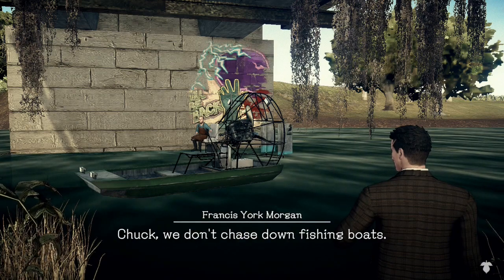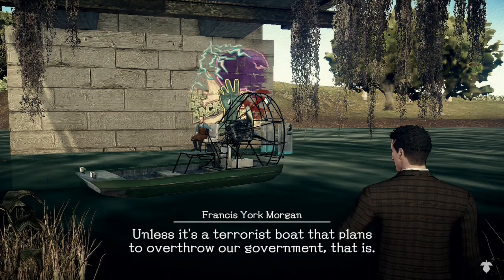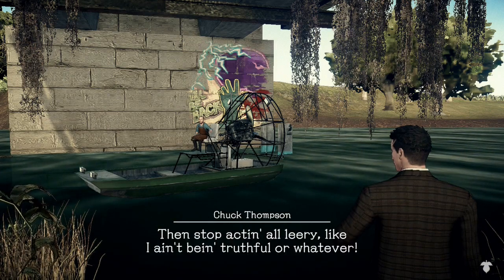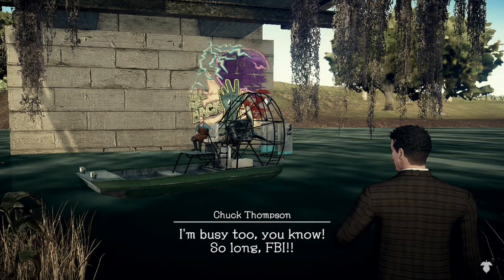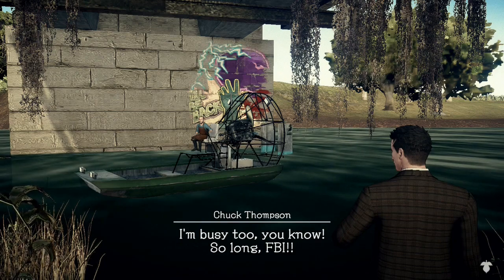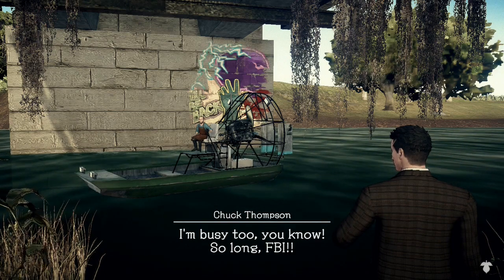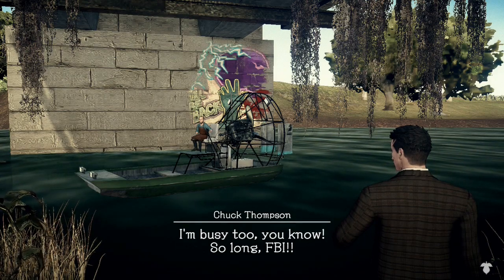Chuck, we don't chase down fishing boats. Unless it's a terrorist boat that plans to overthrow our government, that is. Huh. Then stop acting all leery, like I ain't being truthful or whatever. I'm busy too, you know. So long, FBI. You're the one who stopped to harass us. And now you're gonna be talking about stop bothering me. I'm busy.